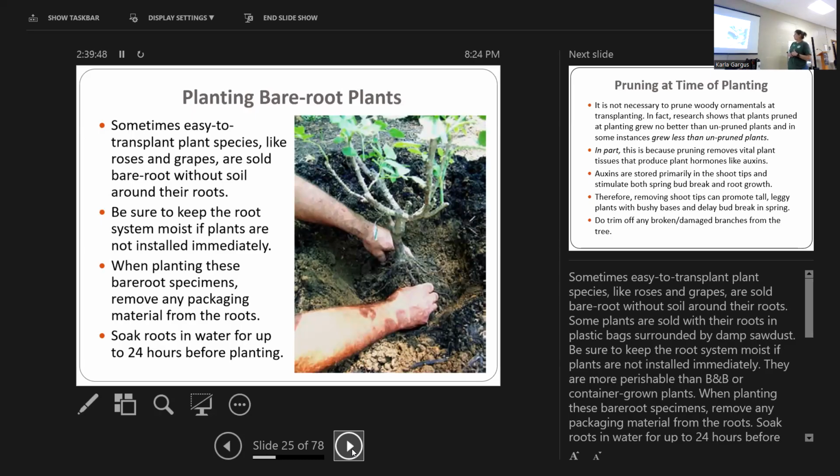Plain bare root plants. Roses, grapes, you know how you get them in Lowe's and everywhere, and they're just in a little sack and it looks spindly. If you're going to pick one, make sure they're still moist. Don't get the dry ones, don't get the ones that look horrible. Don't do like I do and leave it in the bag and put it in a bucket for 3 months. Make sure you have a place to put them. Make sure you've already got your site fixed up. Make sure your pH is done.